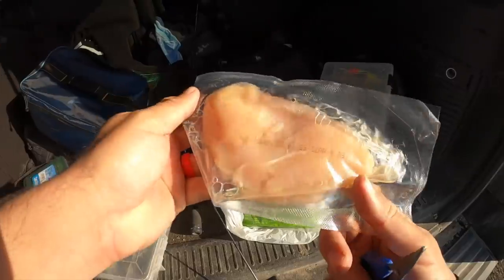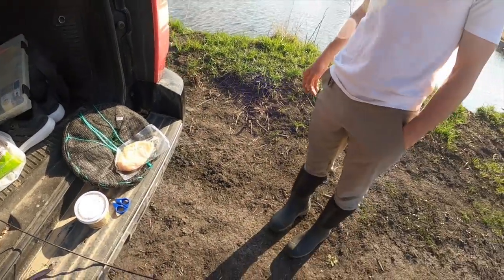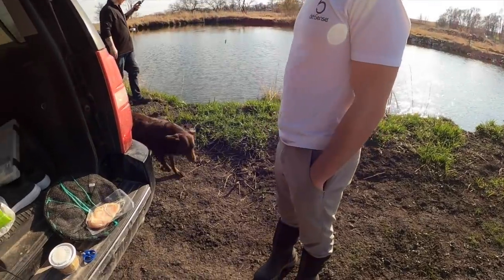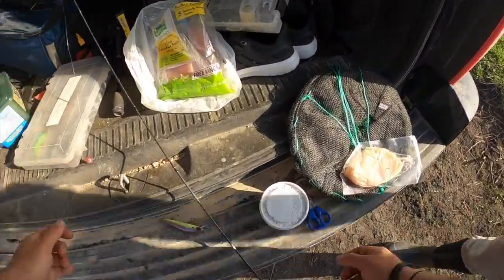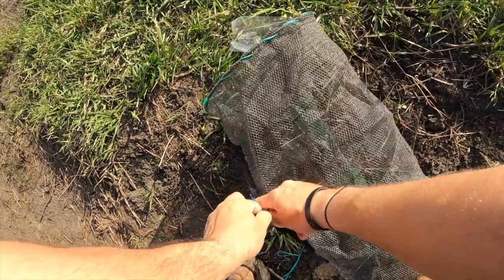Chicken breasts. Been in my damn car for a couple days. Should be good. Had to get the free range organic ones because the grocery store was sold out of all the other chicken breasts. Dude, that's so cool. And I know what those are. Yeah, they're cool.